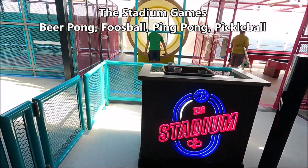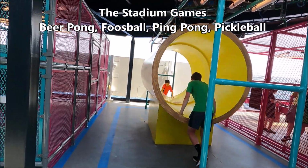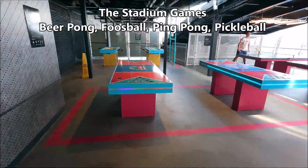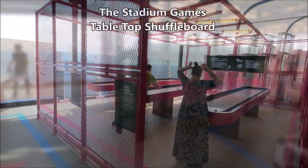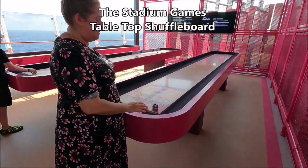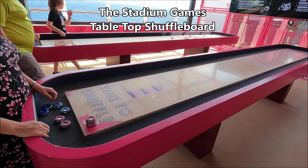So here at the stadium, they have several different games you can play. For example, they have ping pong with a giant circle around it. They've got foosball, ping pong, pickleball, and Tammy and I are going to be playing some shuffleboard. So they got these shuffleboard tables where you can play table shuffleboard.